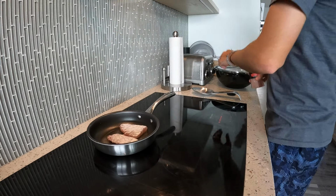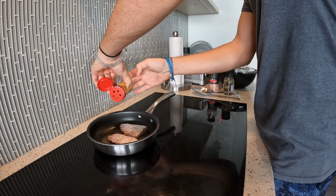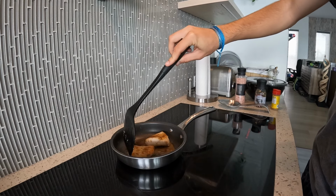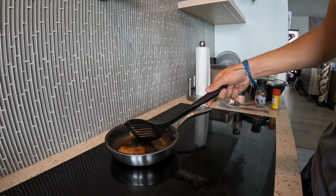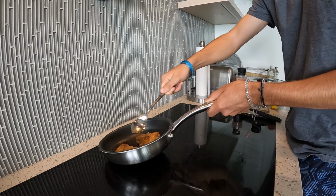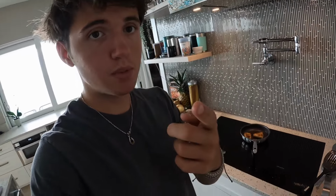Salt, a little bit of pepper, and a little bit of Old Bay. Perfect. A little bit blackened, just how I like it. So let's get the sandwiches ready and put these in some sandwiches and let's try them out. See you at the dinner table.